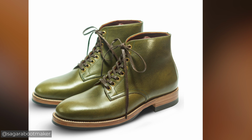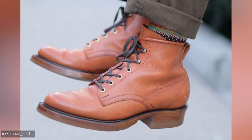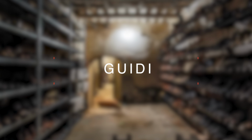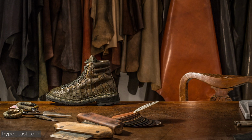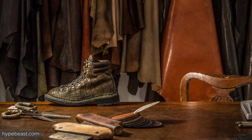You can find the leather in Indonesian MTO brands like Sagara Bootmaker and also extremely high-end boots like White Cloud in Japan. It's very beloved leather. Number 6, Guidi. While we're talking about Italian tanneries, founded by Guido Guidi in 1896, and also located in Tuscany, where tanning dates back to the Middle Ages. The tannery expanded from leather production into artisanal shoemaking in 2004, and this family-owned company avoids mass production techniques in order to handcraft more personal products, but they have a really impressive variety of leathers as well.